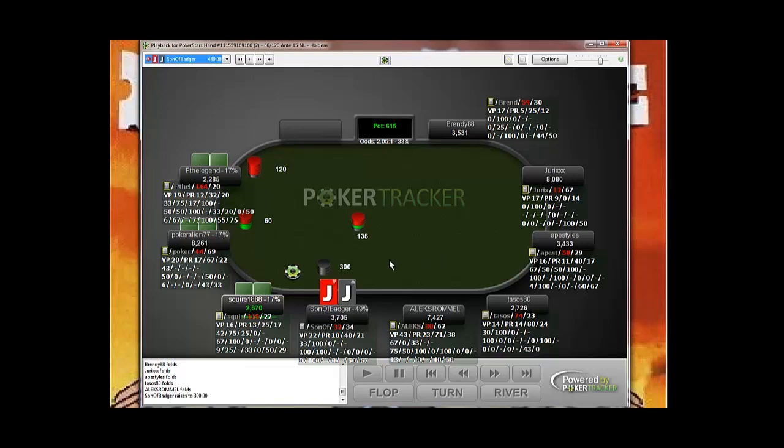So the reason I 2x here is simply that Squire and P the Legend both have 20 big blind stacks, so they are much more likely to come back over the top, to shove with worse, when I make a 2x, because 2.5x for 20 big blind effective spots looks scary.